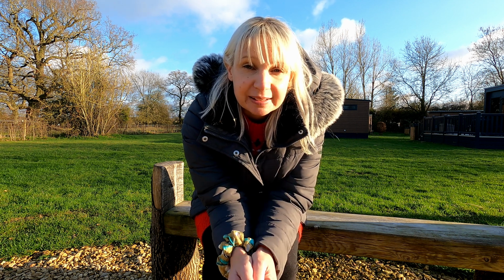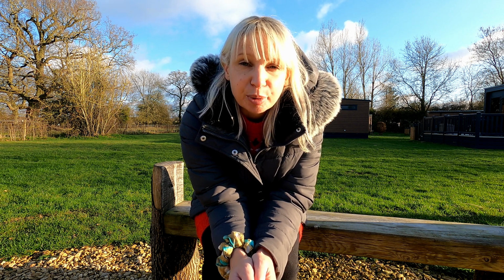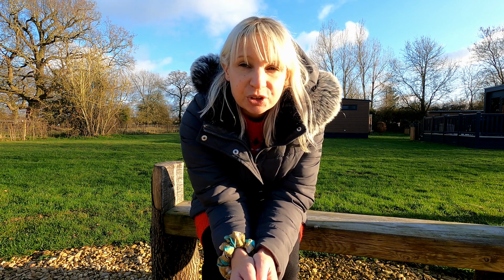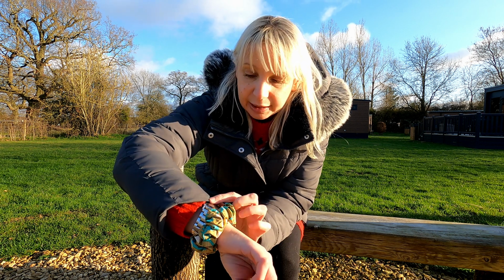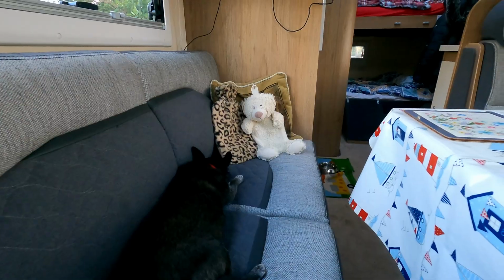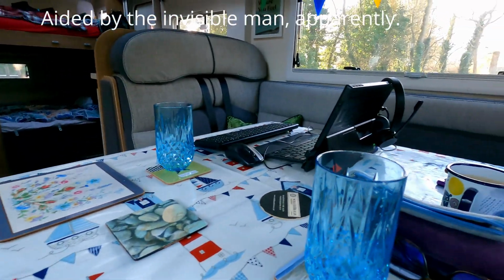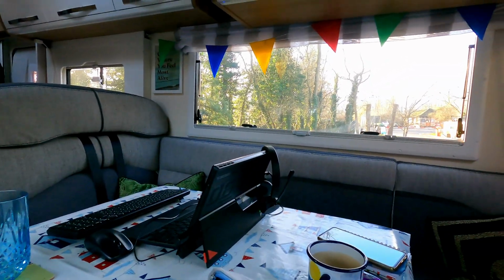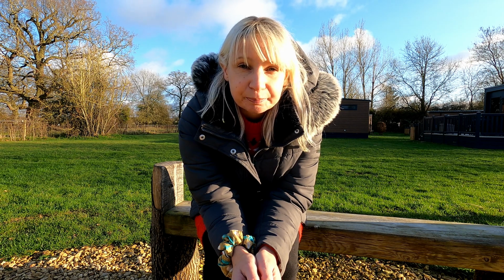We've come back for a chilled out afternoon in the motorhome, just to take it easy, probably listen to the football in a bit. They're kicking off in about half an hour's time. Kerry's doing some work editing at the moment, and I just thought I would pop out and get some fresh air because it is actually really quite nice at the moment.